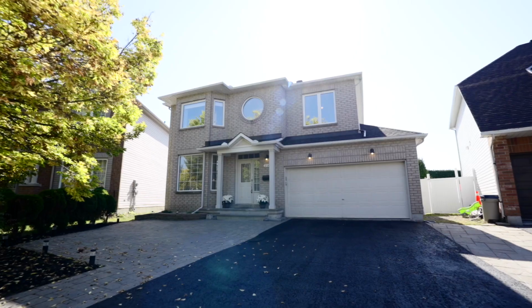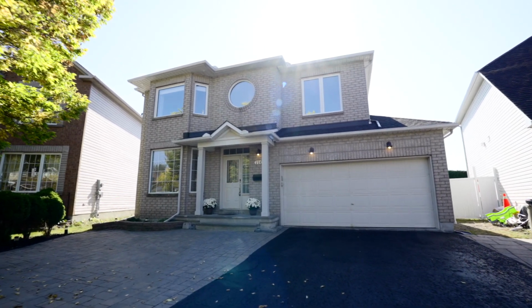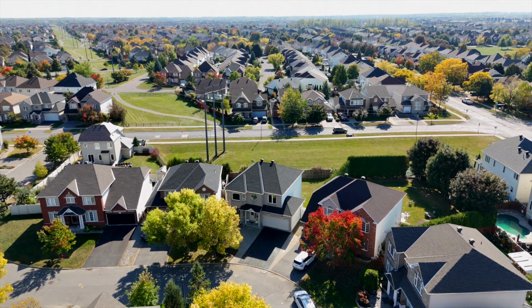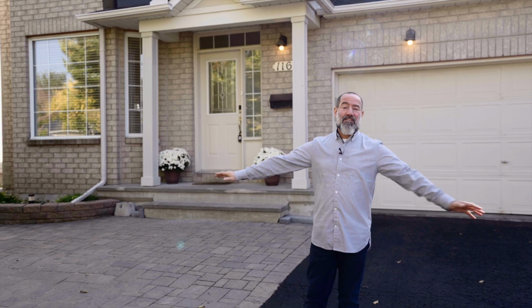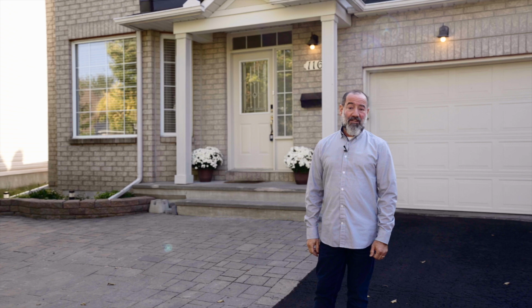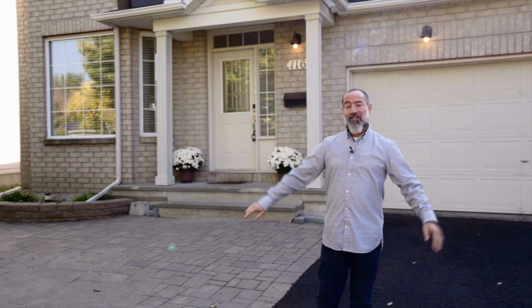New listing, 116 Marshfield Street here in Avalon, Orleans. This is a 5-bedroom, 4 upstairs, 1 down, finished basement, single family home with a fantastic huge backyard, potential to put in a pool if you like. Incredibly updated kitchen with a massive, massive island. Great for the cooking family.